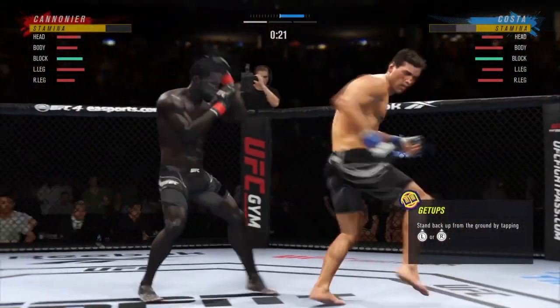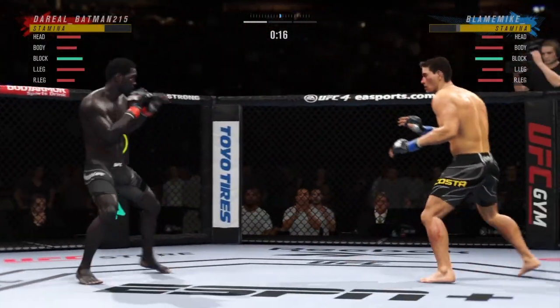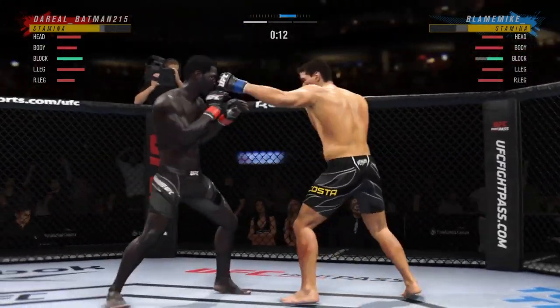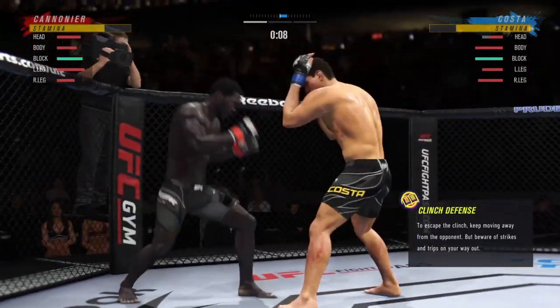So a nice job turning that defense into some immediate offense here. He did a great job of turning his defense into his offense, but you can see that he's done that time and time again. He drilled that exact action, and it worked in this instance.